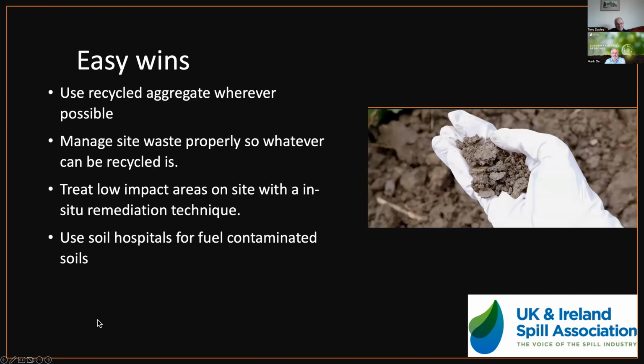They're easy wins. Wherever possible, use recycled aggregate, but make sure that it conforms to the standard for recycled aggregate, because you'll be asked to account for what you've used. And really work with your aggregate supplier to make sure that when it comes in, it's got the absolute minimum of identifiable subsidiary waste in it. You may have to pick out any items which don't look quite right, but your aggregate suppliers are now used to screening the recycled aggregate before it is supplied to remove inappropriate debris.